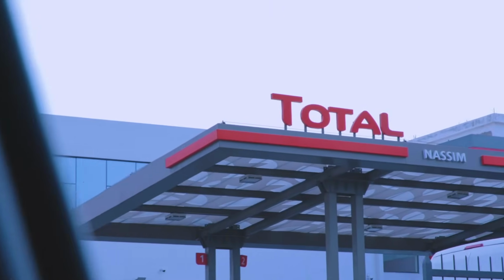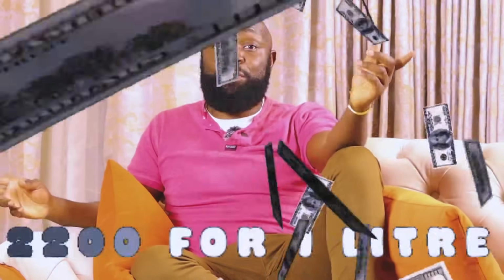Another thing you want to think about in cost of living is petrol. You're going to have your car, and sometimes you're going to have cooking gas because you want to cook. The cost of petrol and gas in Kenya, I found it through the roof. A liter of fuel in Kenya, I think right now, is about 180 Kenyan shillings, which in naira is about 2,200 naira for 1 liter. In Nigeria right now, the price of petrol is about 800 naira per liter.